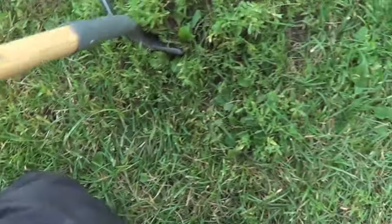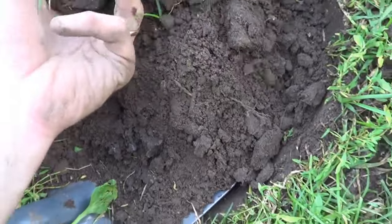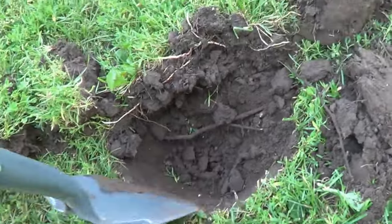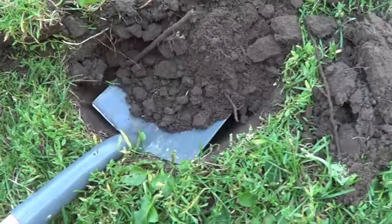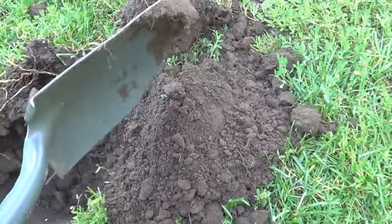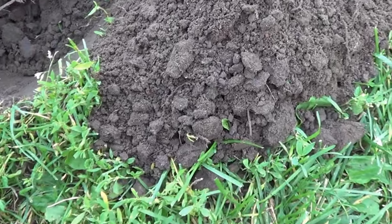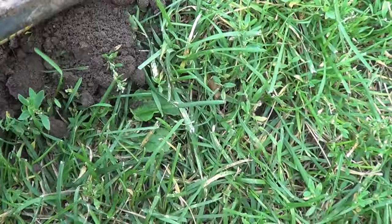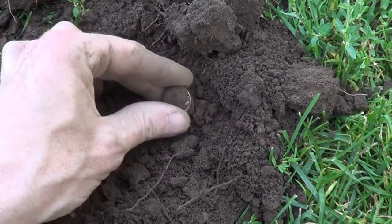Okay. Let's roll that back. Let's roll that back. Let's roll that back. Pop that out. Oh, I don't know how you guys do this one-handed. There it is. Yes! Live dig.